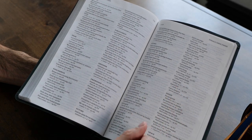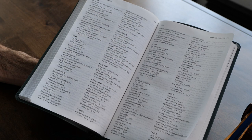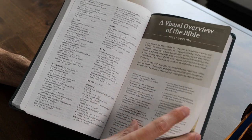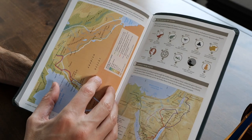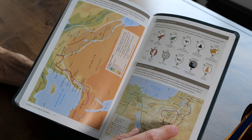So God created everything. God is a warrior. God is one. God is trustworthy. God is too great to be described. So you get an idea. Then you have a visual overview of the Bible. That's really nice. You have the world of the patriarchs with a map and with a little information about the world of the patriarchs.